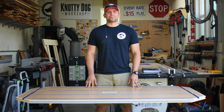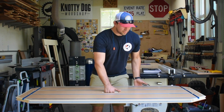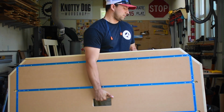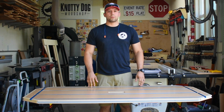Today we're building a portable workbench. I thought of this concept because I don't have a lot of shop space. The versatility helps me work outside of the shop. As you can see, it's relatively lightweight and it helps me work on job sites as well as extending my shop outside by doubling my space.